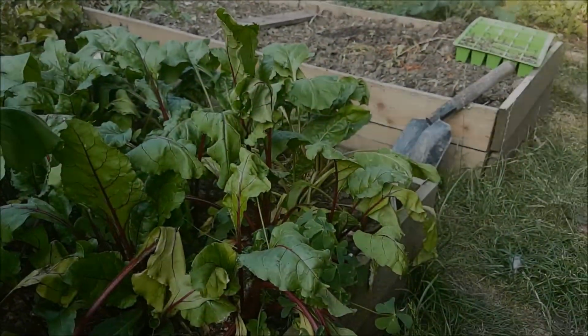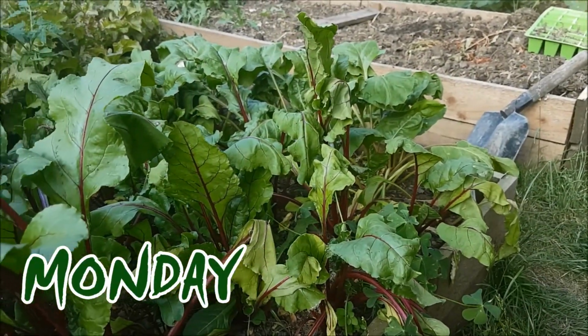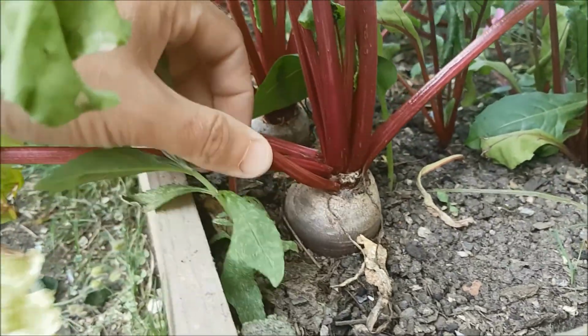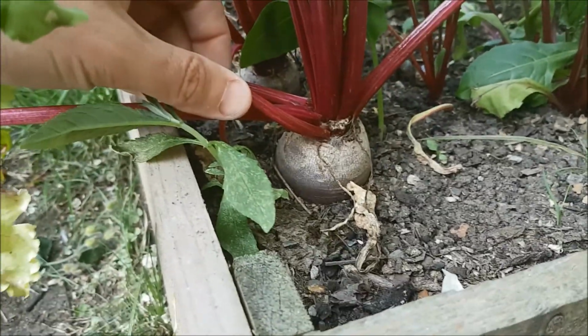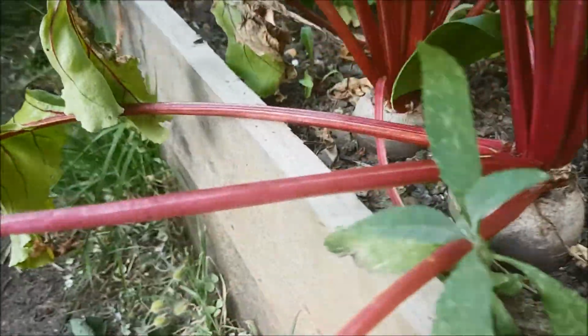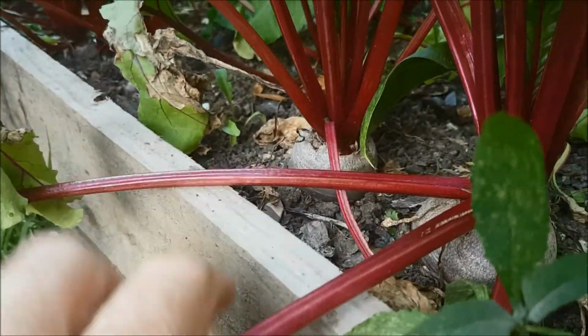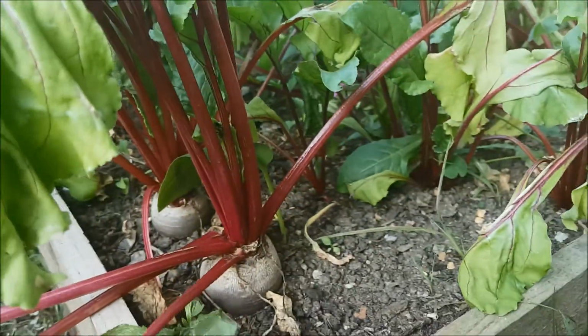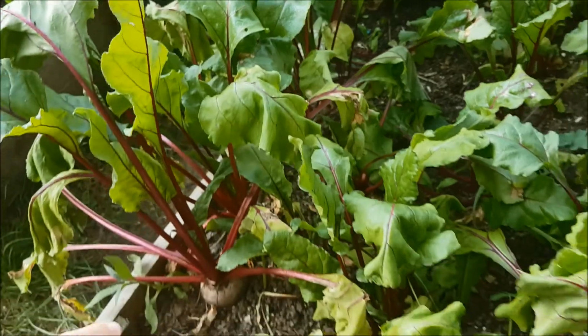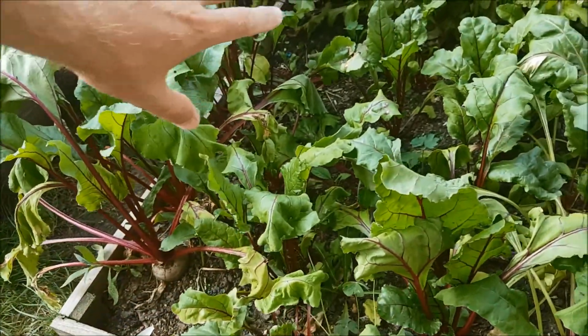As you can see from the state of these beets, it's pretty much too hot to do anything today. But look, I've got some nice beetroot in there that's just a bit smaller than a tennis ball shape, so that's ready to come up. And then there's another one next to it. So I'm going to probably start harvesting a few of these, and then I'll successionally sow along here to get some more in as well.